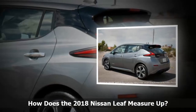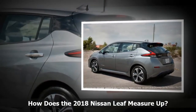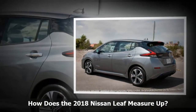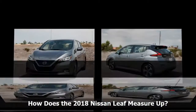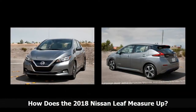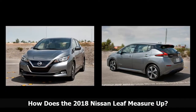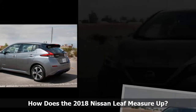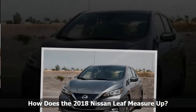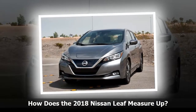The redesigned 2018 Nissan Leaf's 150 miles of range is a big improvement over the previous model's 107-mile range, but that's still short of competitors like the Chevrolet Bolt EV and Tesla Model 3. The new Leaf lags behind the other two on range, but it has a big advantage in price. Here's how the three competitors stack up in price and range, with and without the maximum $7,500 federal tax credit.